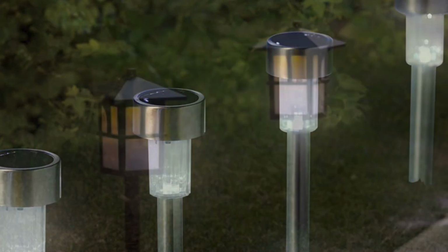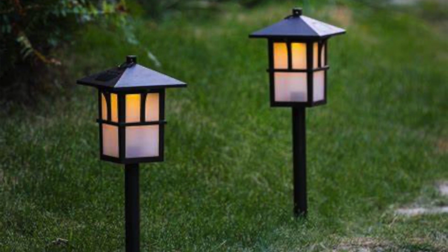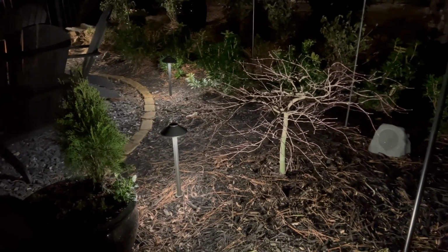It's a meaningful upgrade over what lighting was, you know, even 10 years ago. Right. These are controlled by the controller itself, not the individual solar panel. Gotcha. But it's more accurate because it knows when the sun sets and when the sun rises.